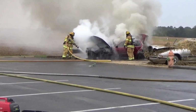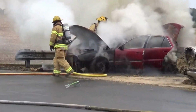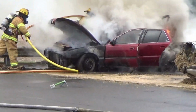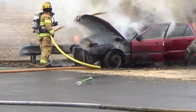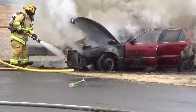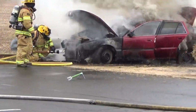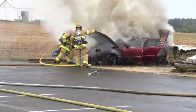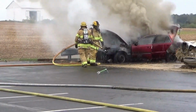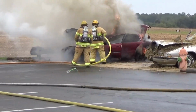All right, so very slowly he's trying to put the water on the fire. Look at him in there breathing. That's why he has that air tank on. You have to breathe all that smoke and plastic and whatever else is in that car. Still in there burning. He's going to put a whole lot of water.